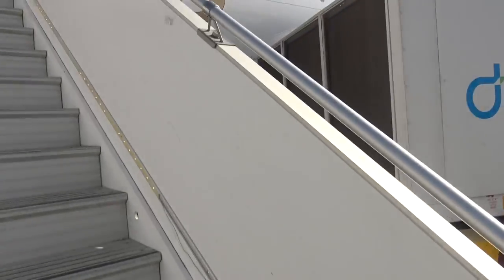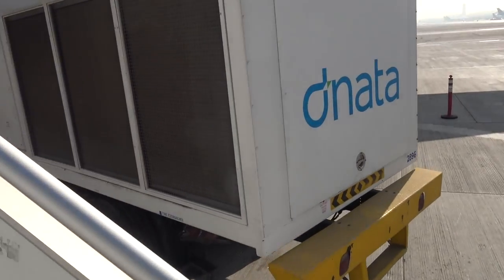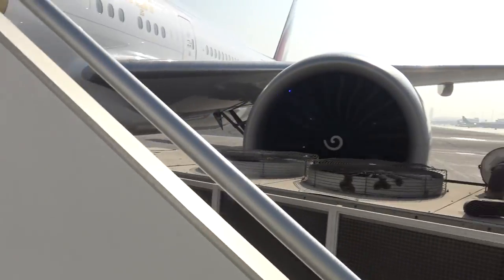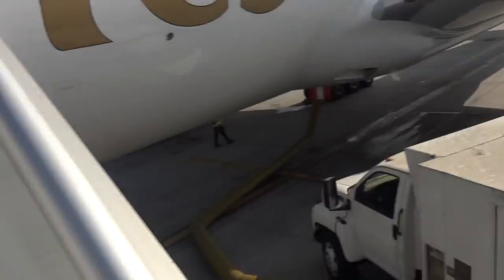Conditioning doesn't work, so this truck that is next to these steps in the engine, that is actually an air conditioning truck. So that big pipe there is purely to air condition the plane while it's chilling out on the runway.